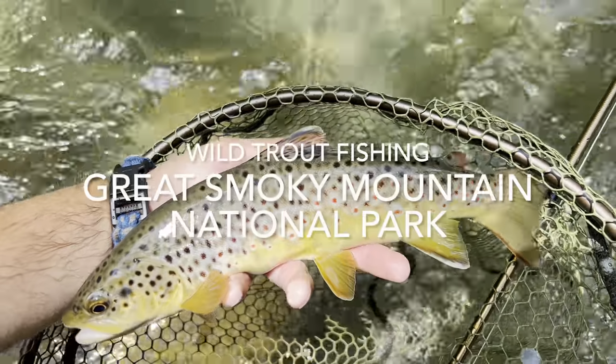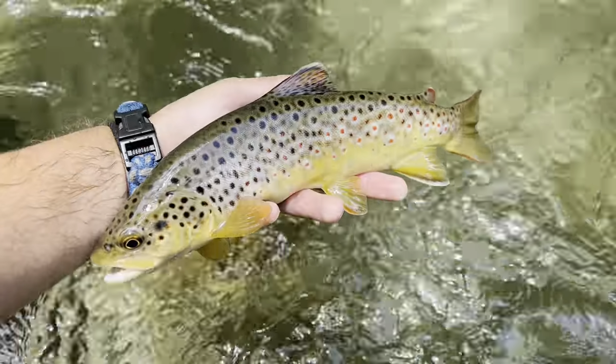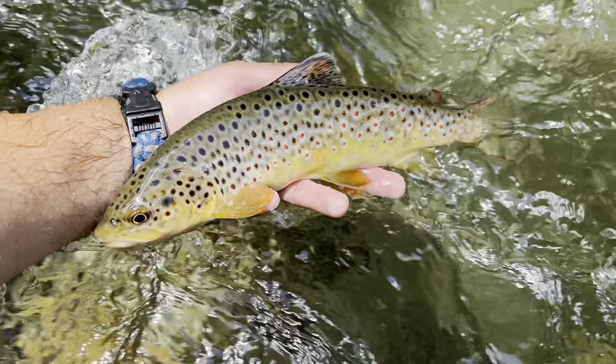And there's a really good quality Smoky Mountain wild brown trout.